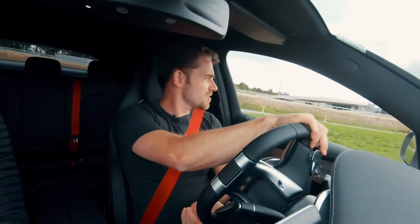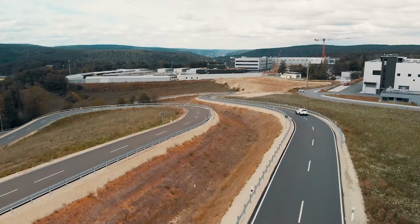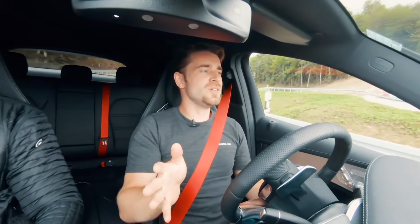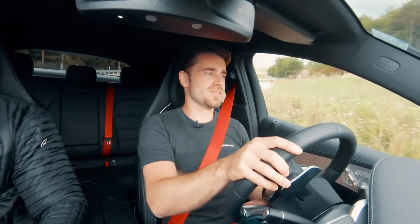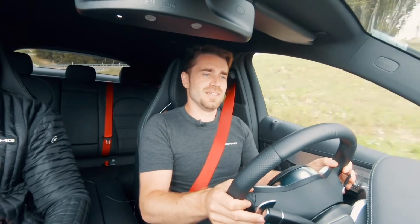This is the so-called mountain road. It's a track usually used for Daimler colleagues who are testing their shifting programs. Today, we are going to use this a little bit differently. I mean, this looks like a normal country road, and it is within the premises of this testing facility. We have exclusive booking on this track right now, so we won't be bothered by anybody else. Nice. Let's have some fun.